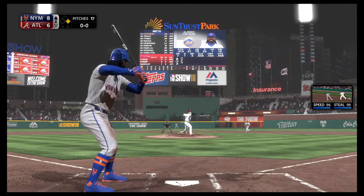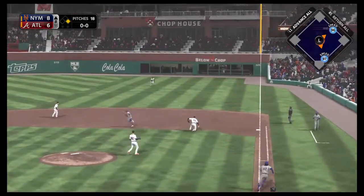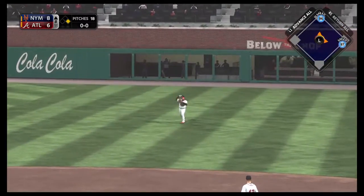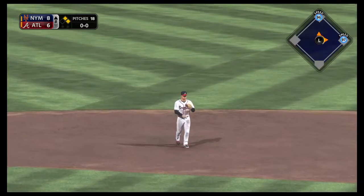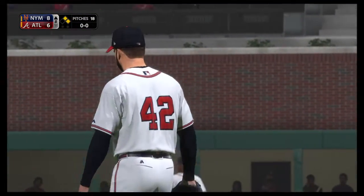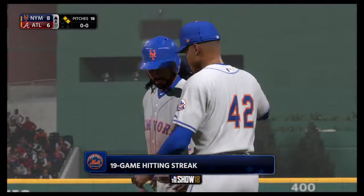Into the box, Alonzo Cochran shoots this one over to first. And that gets through, so he'll have his first base hit, making him 1 for 4 in the game now. And the screen shows the story right there, as that hitting streak will live to see another day.